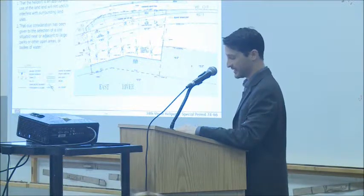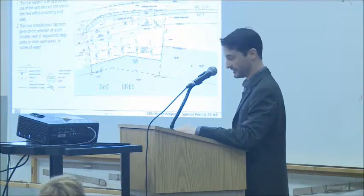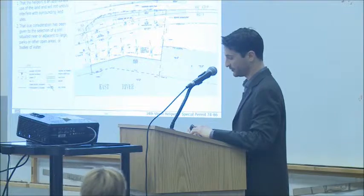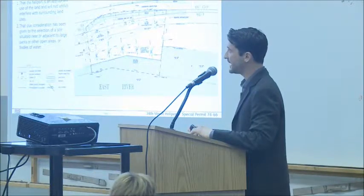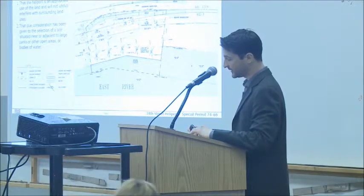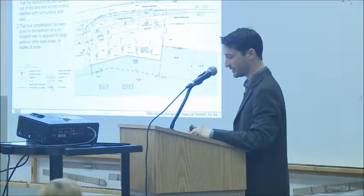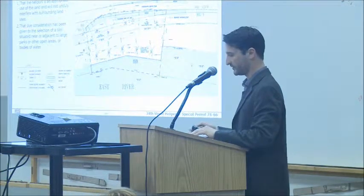The special permit is pursuant to Section 74-66 and would allow heliport use for a term of 10 years. The special permit is subject to the following findings: that the heliport is an appropriate use of the land and will not unduly interfere with surrounding land uses, and that due consideration has been given to selection of a site situated near or adjacent to large parks or other open areas or bodies of water, in this case.